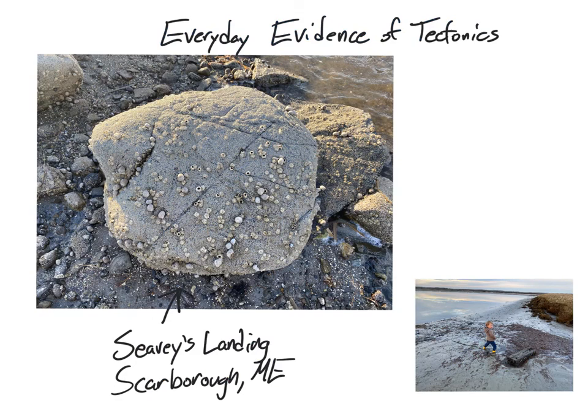But you can even see evidence of tectonics in your everyday life. Now, this is a picture that I took at Seavey's Landing in Scarborough, where if you look at these cracks in the rock right here, you'll notice that there's two cracks like that. Two cracks like this. And there's another crack like this.